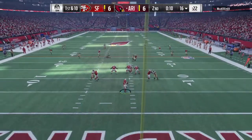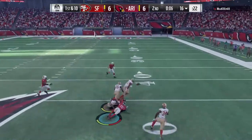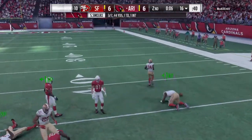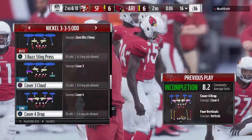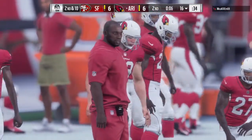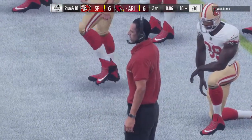They'll come out throwing here to start the drive. He's going to air one out. He couldn't quite hold it. Got hit. Ball pops out. Incomplete. Well, partner, I guess that answers the question about whether they're going to sit on it or not. It does. Now we'll see if they try that again.